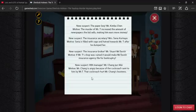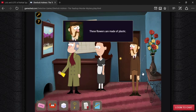New suspect, inn manager, Mr. Cheng Jun Wei. Motive: Mr. Cheng is angry because of the cockroach sent to him by Mr. T. That cockroach hurt Mr. Cheng's business. These flowers are made of plastic.